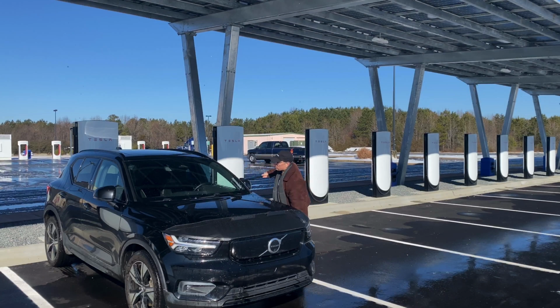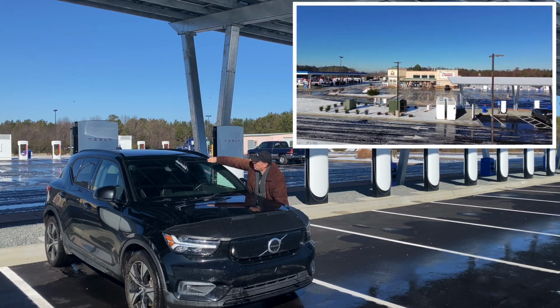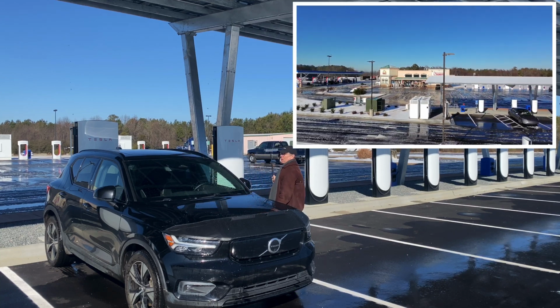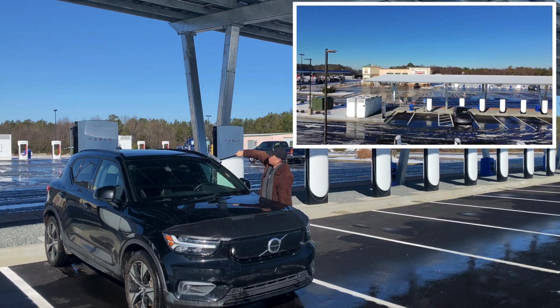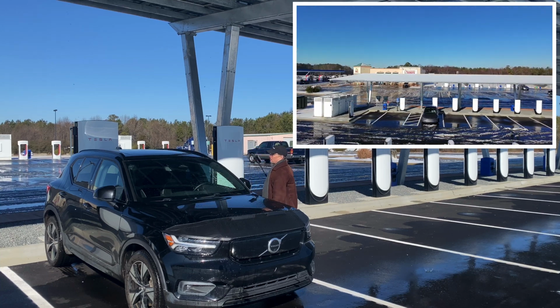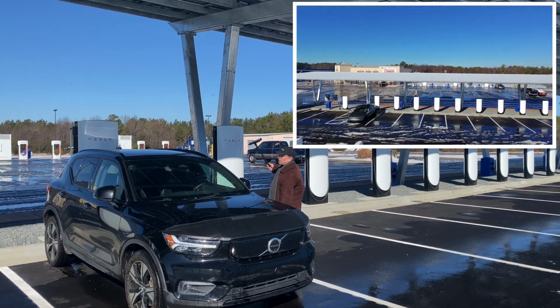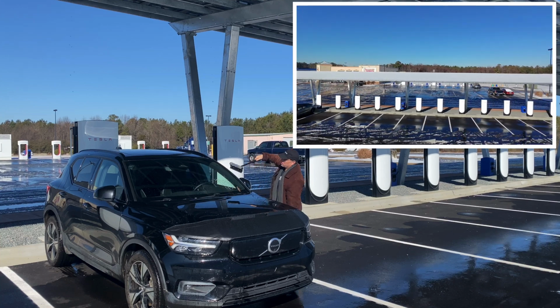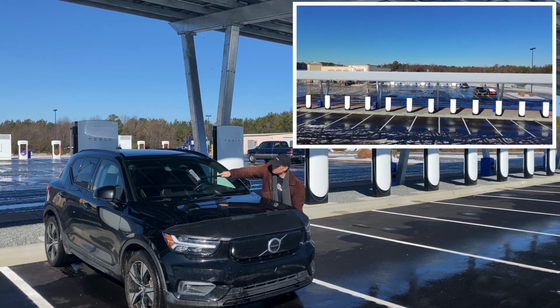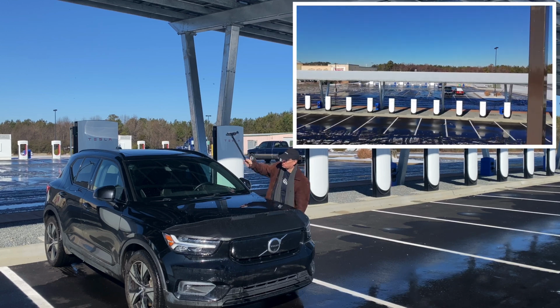I'm here at the newly expanded Tesla Supercharger station that has 60 stalls in Halifax, North Carolina, directly off Interstate 95. I'm going to do a news coolum site review method of this newly expanded and very important Tesla Supercharger station. This station constitutes the largest EV charging station on the East Coast. Let's get into it.